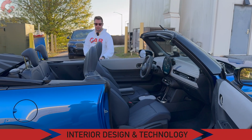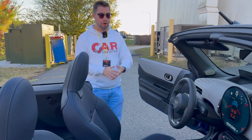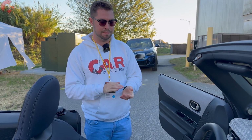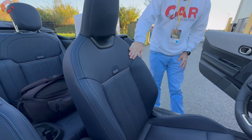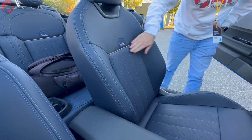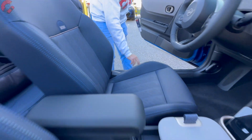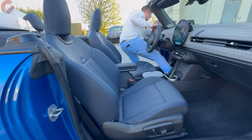Now we're going to go ahead and quickly get inside. I do want to point out we're on a very limited time frame with this new Mini convertible because this is the first time that the US has been able to see this model. But of course, as far as your seats are concerned, we do have a really nice design here. A lot of design details, including our Mini branding through here. It's going to be a leatherette seat, and we also do have two-person memory and power adjustment here on this top-end model.